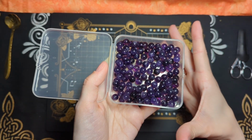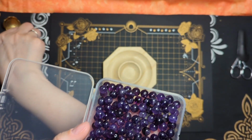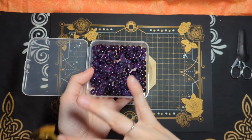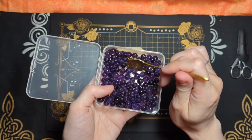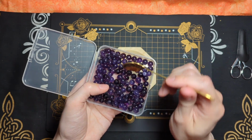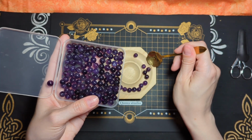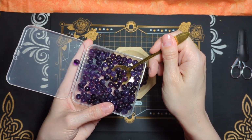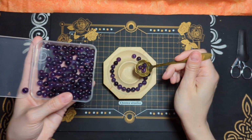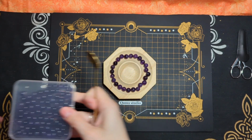Now, amethyst is a quartzite, so it's in the quartz family. It is purple, obviously. And quartz is really good for not only protective energies, it's also very good at dispersing negative energies, as well as giving good stress relief. So this is a great one to wear if you're just wanting a little bit of extra oomph in your daily wards and stuff like that. But it is just a nice one to wear around, to have.